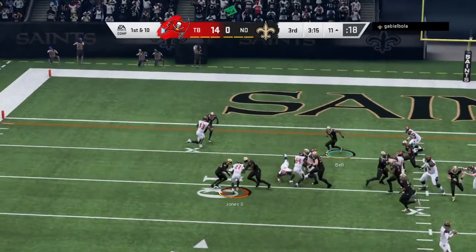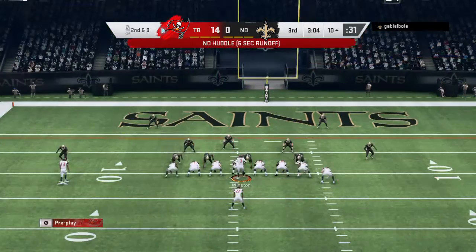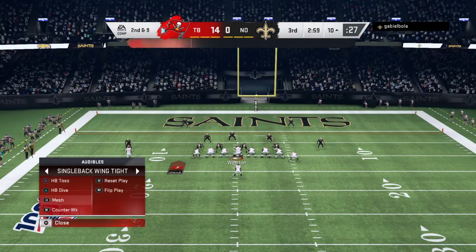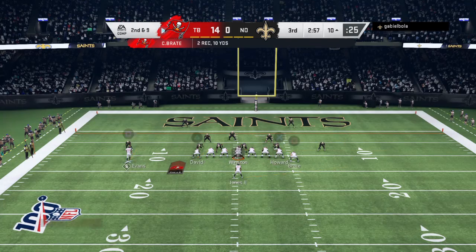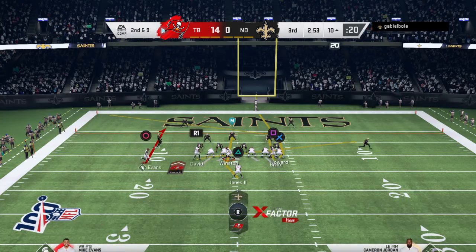And they'll keep on the ground with Jones. And he'll get this one down to about the 10-yard line. Just a yard on the pickup there, and it'll bring up a 2nd and 9. A gain of a yard brings up 2nd and 9 at the 10-yard line.